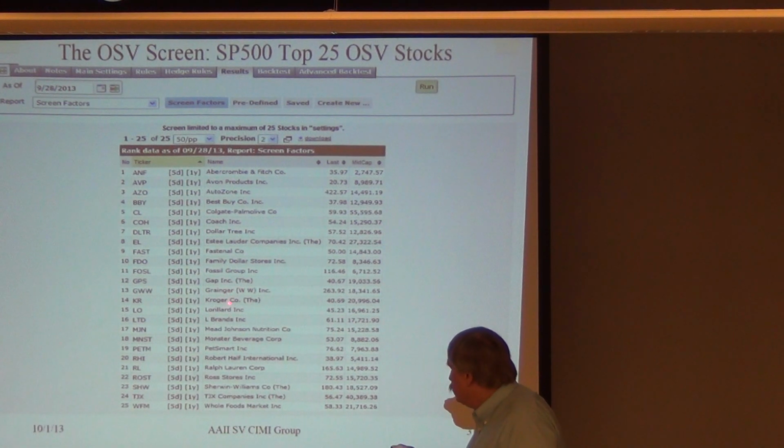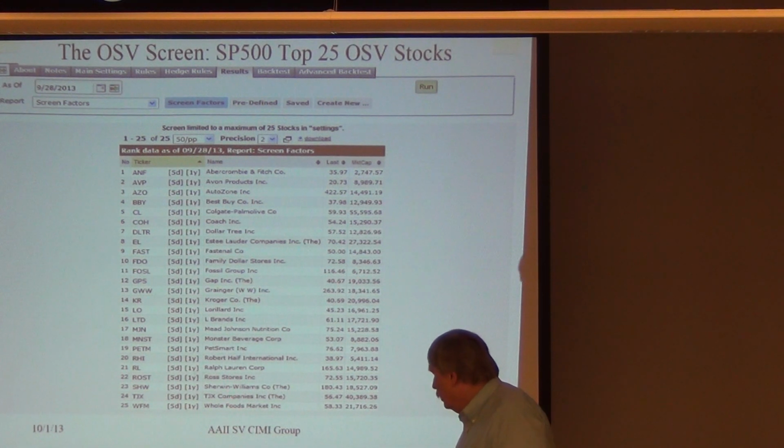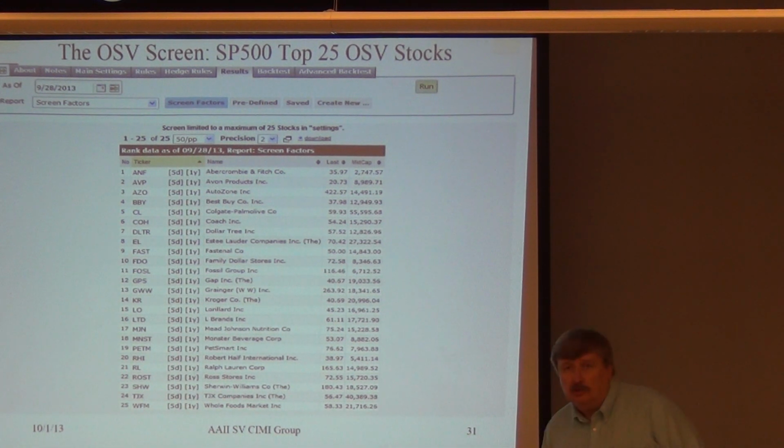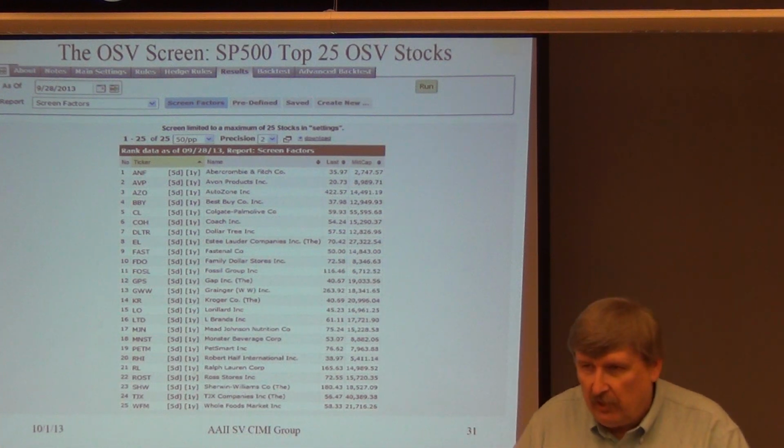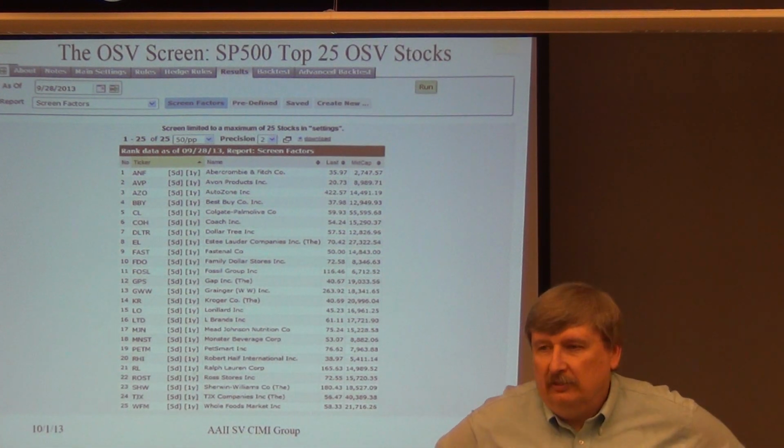Gap, Granger, Kroger, Lorillard. Don't know what the heck they do either. Cigarettes. All right. Limited Brands. Mead Johnson Nutrition, Monster Beverage, PetSmart, Grabber Half, Ralph Lauren, Ross Stores, Shore & Williams, TJX, Whole Foods. Okay? Yeah, but consumer products. Yep. Right now it's very heavily oriented toward consumer products.